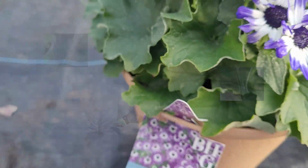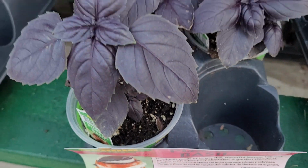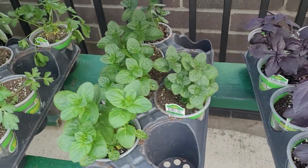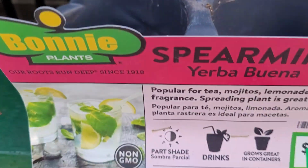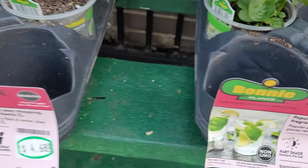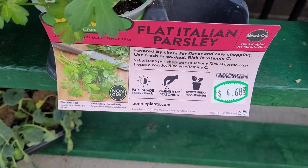Now let's take a look at some of the herbs that they had over here. This is a purple basil. I've never tried that one before myself, but that's definitely something worth trying. You can see how much they're going for, guys. The spearmint, they had that one there. And they also had flat Italian parsley.